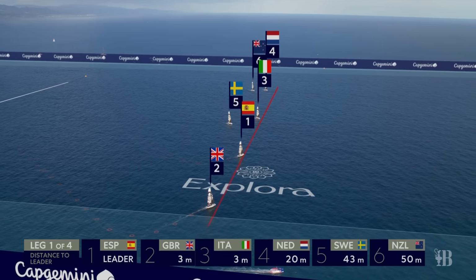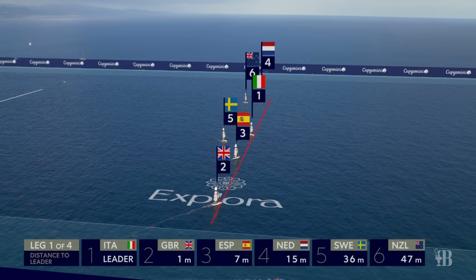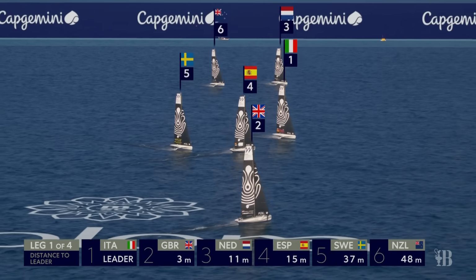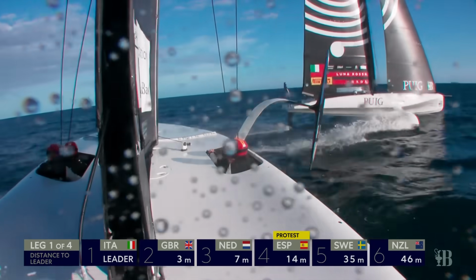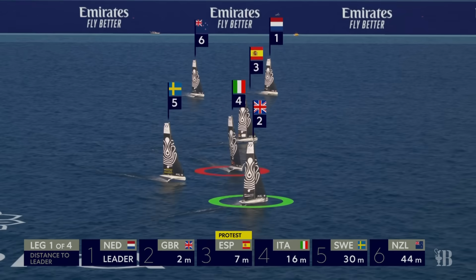Sail Team Barcelona now tacking onto starboard. They'll have right of way through this middle of the course. The Swedes and the Italians having to keep clear of these starboard tackers. Punchy on board, Luna Rossa Prada Pirelli.